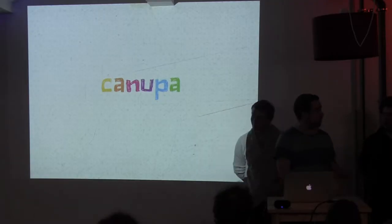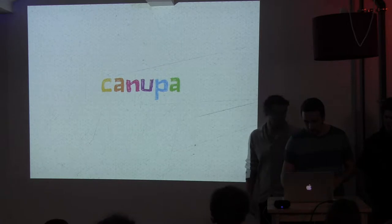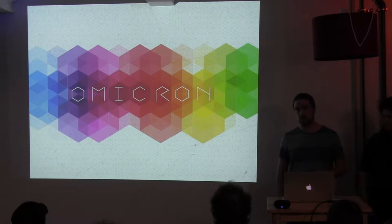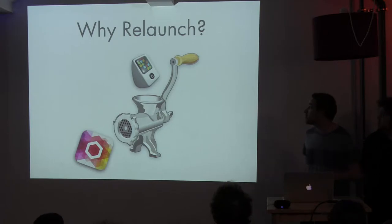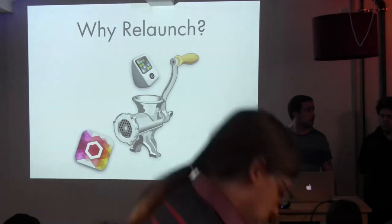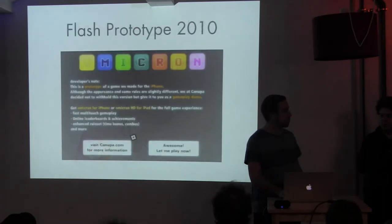We are Canupa, Gregor, Hannes, and I am Nemo. And we made this little color reaction game called Omicron, which some of you may know because we were showing it after the last talk and play event. And today we will talk about why we decided to relaunch the game, pulled the first version from the App Store, and came up with a complete redesign. And Diego is going to tell you more about the history of the game and the prototype.